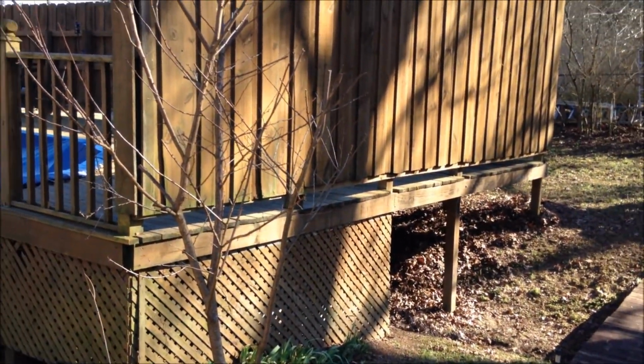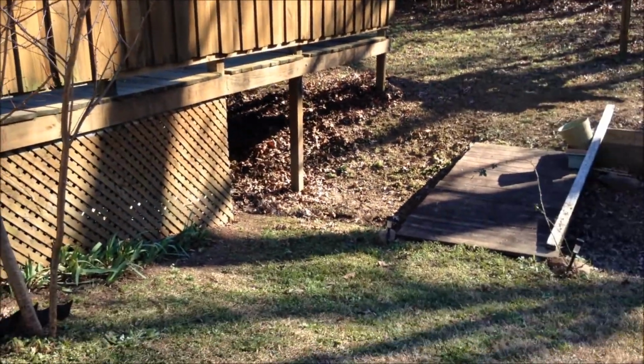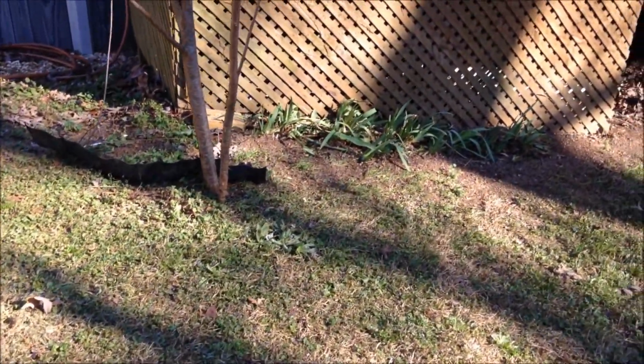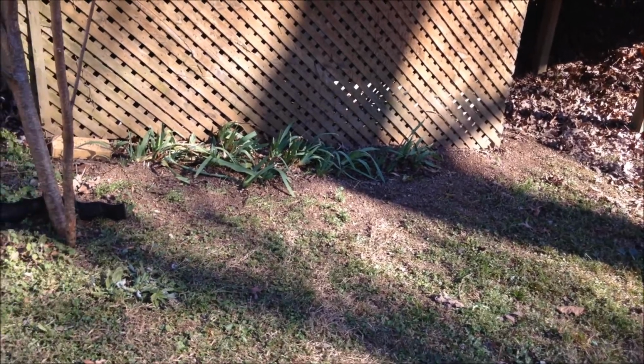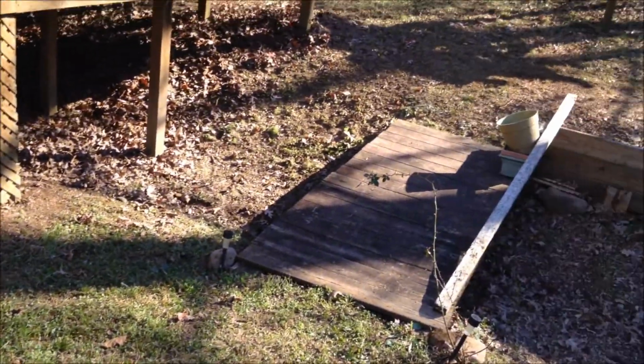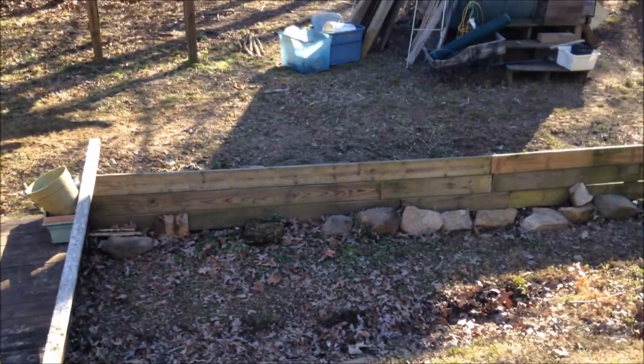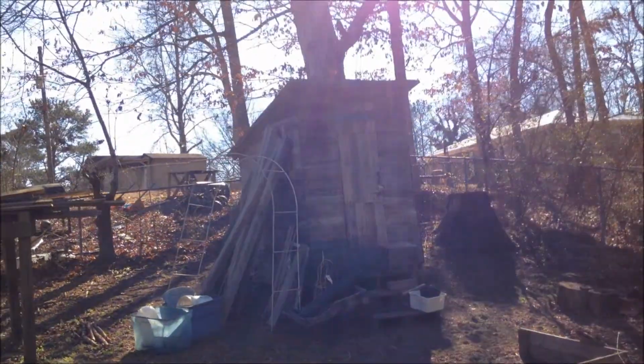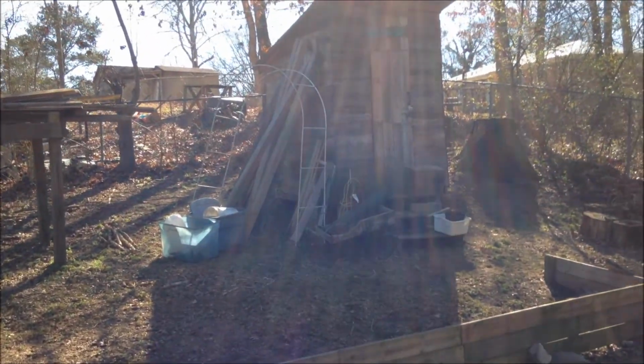That is my plum that I have planted. And I think I'm going to plant something with those flowers along there. I haven't decided what yet. And up here is, I've been cleaning. I've moved all of that wood to the side of the chicken coop that I have.